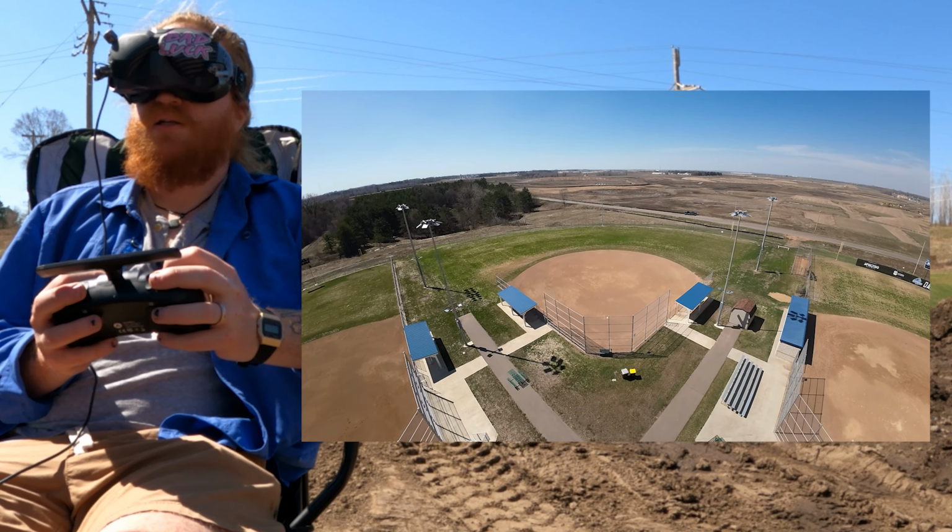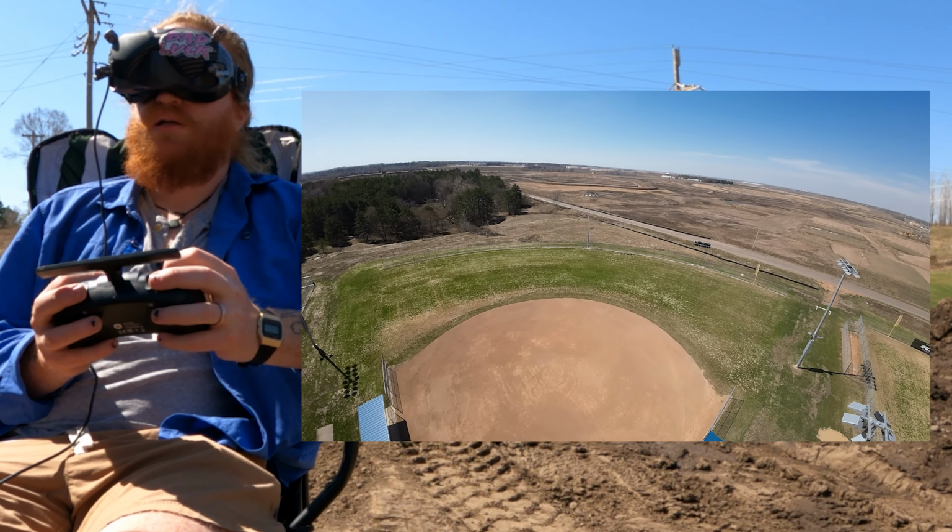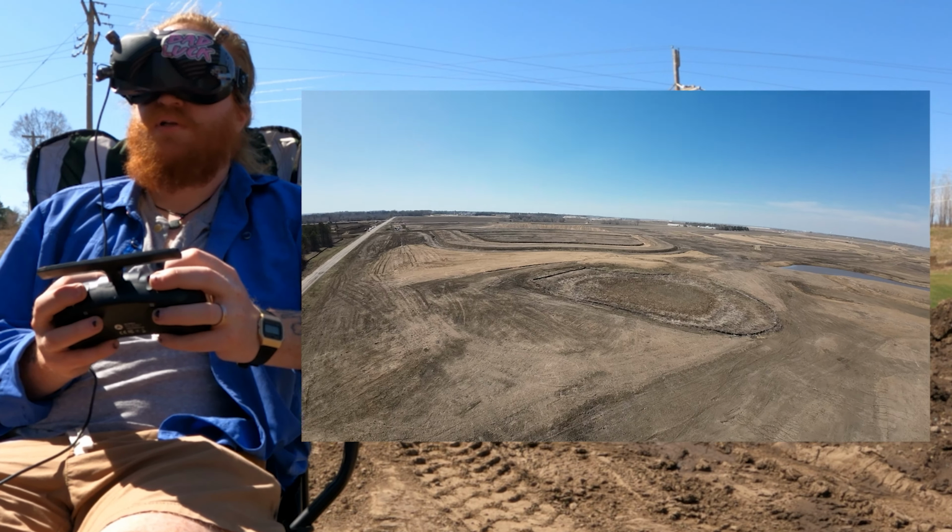Yes. Oh, you're way over there. Yeah, I'm pushing it. You're trying to make it failsafe, aren't you? Yes. All right, I hit GPS rescue. It's coming back.